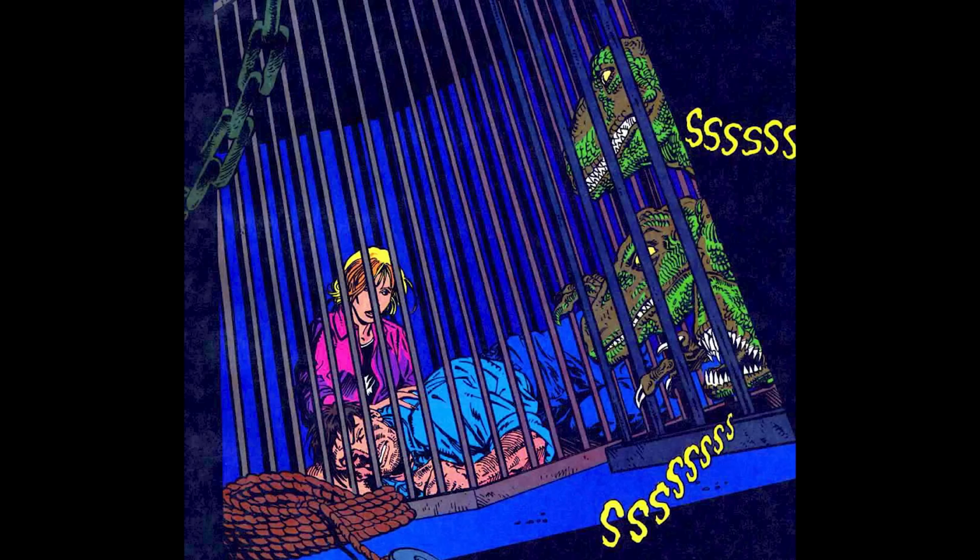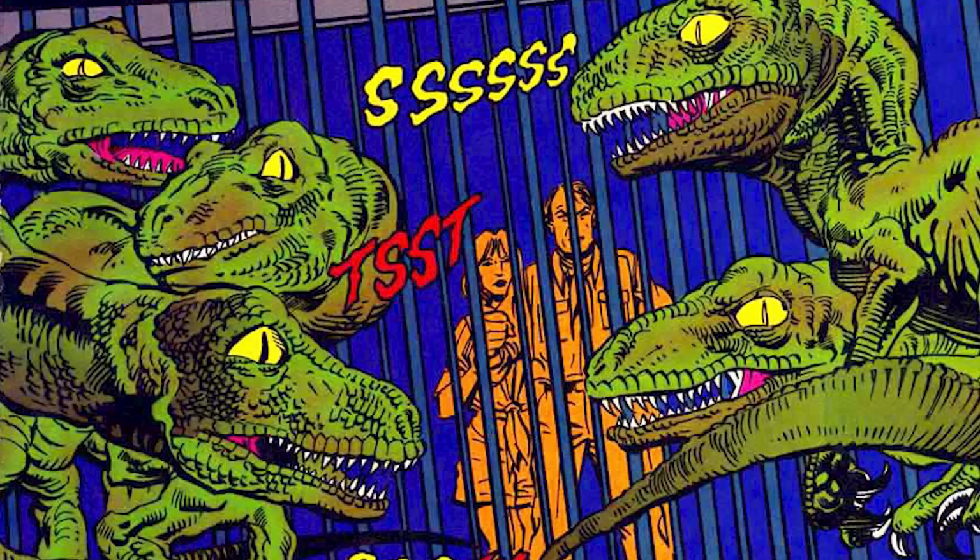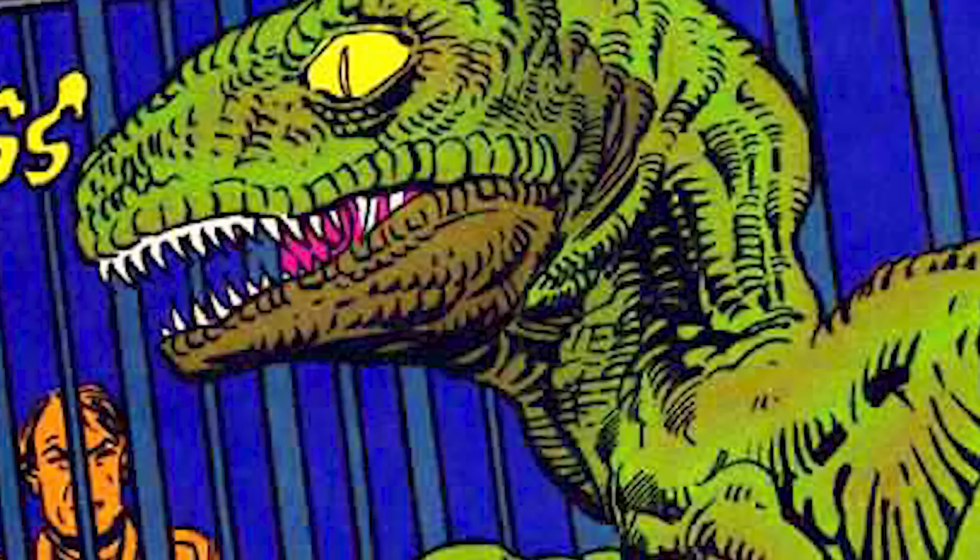Lawala captures raptors and Grant and Sattler, and he locks them in cages on a ship. Alan says the raptors are discussing them, which I totally believe. Did you see that blonde get kicked and punched? Yeah, that guy kicked both their asses.